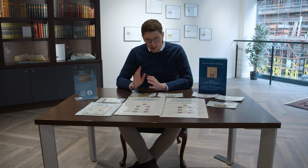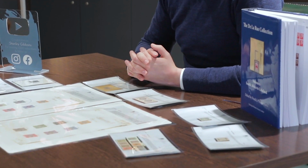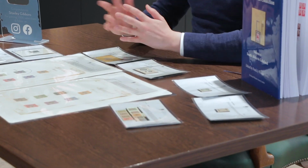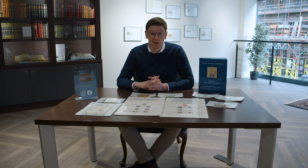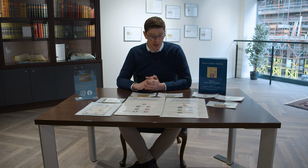Now, after a sort of dalliance with sending it to institutions, the collection was briefly in the British Museum. In the end, over the 1970s and to the start of the 1980s, De La Rue actually decided to sell the collection. And it went onto the market through a company called Robson Lowe, who's one of the greatest ever philatelists. And the collection was sold variously via auction and private treaty throughout the 1970s.